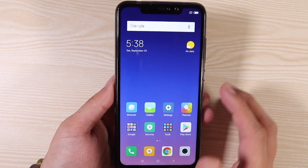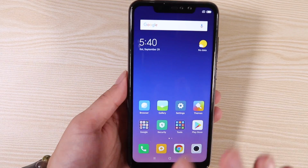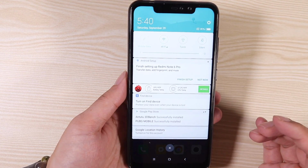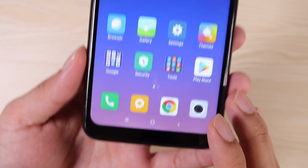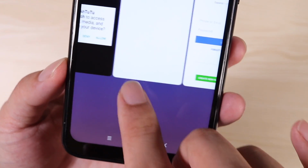So right here we have MIUI 9.6. That's the software that's pre-installed right out of the box. It's running on top of Android 8.1. The interface is simple. It does not have a drawer. All of the apps are right here on the home screen. And just like most Android operating systems, we have the notification area right here, and we have this mini control center right here. We have the navigation buttons right here, the home button, the back button, the recents button.